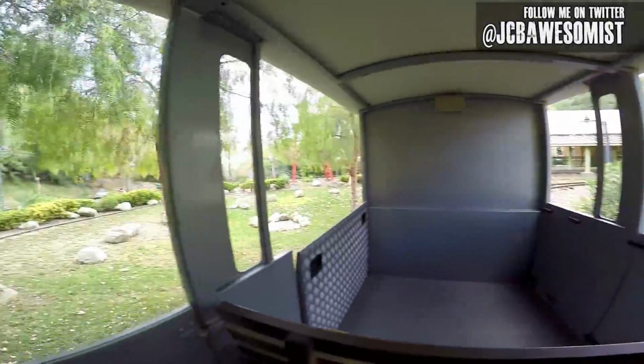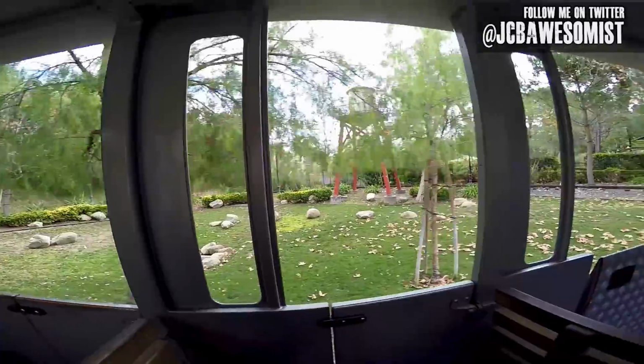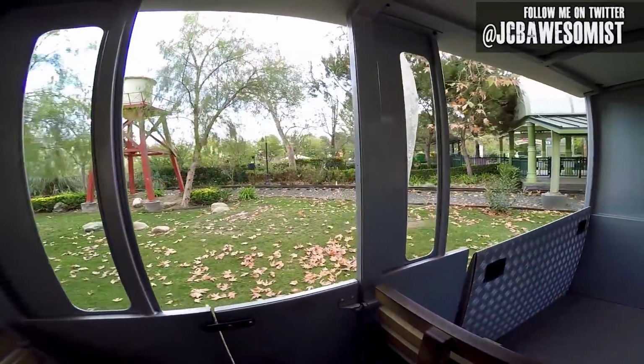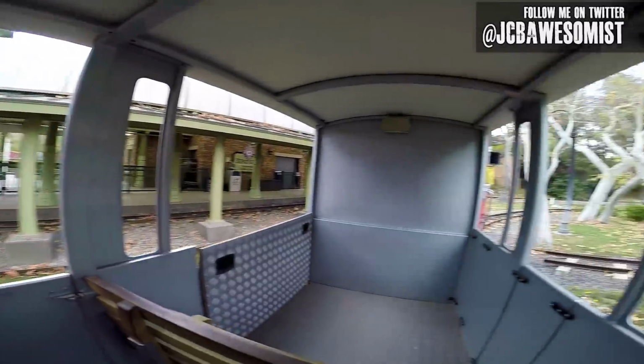Despite its lack of visuals or theming for guests to appreciate, this train is probably the most Disney-esque ride at the park. It reminds me of a stripped-down version of KC Jr., though if given the choice, I'd much rather ride the one at Disneyland.